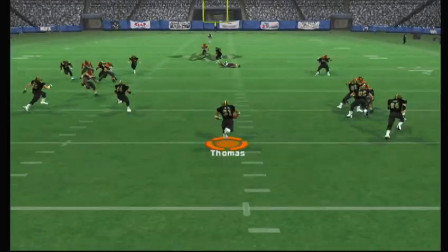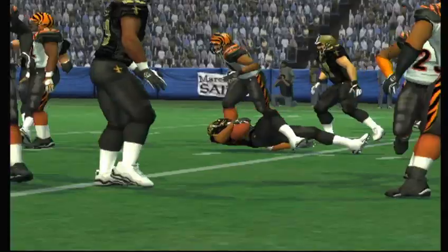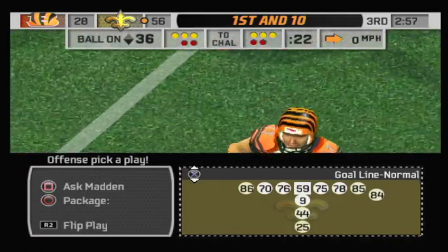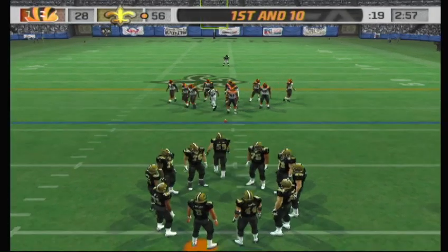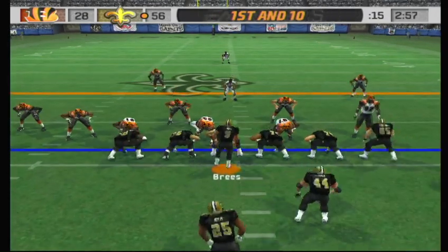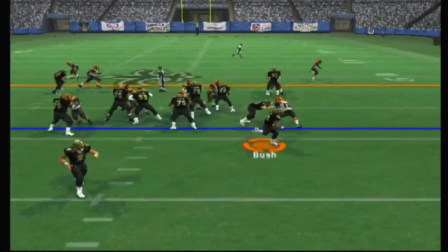From the 6. They were very efficient on their last drive, relying on the running game as they move down the field. And let's see if they go back to the run here. Go with the ground attack. You got to take it to him. 1st and 10. The Bengals line up in a 4-3. Looking to run it here.